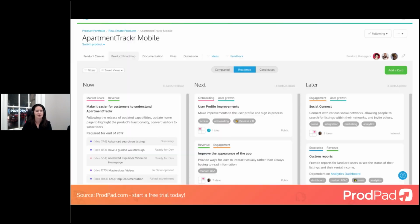So here's an example of a roadmap where each of the white cards here represents initiatives or problems to be solved. And the further out they are, the less defined they are. Each card is linked to one or two objectives. So is it going to get you revenue or user growth or engagement or market share? These are those criteria that we were talking about, those company level goals or objectives.